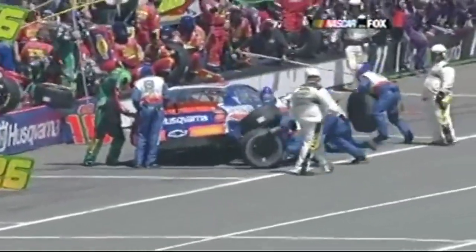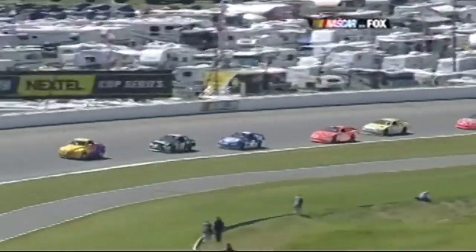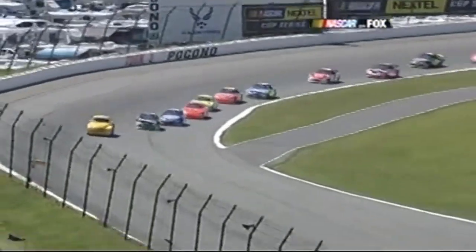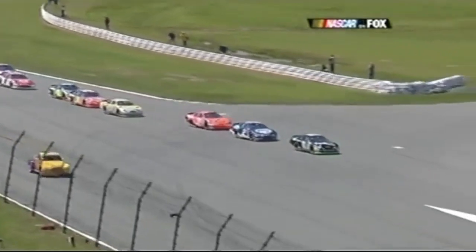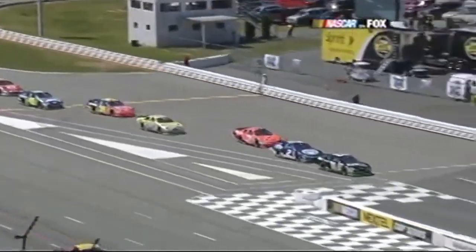Boy, lap 21 proved to be very exciting here at Pocono. Well, you know what's going to be exciting now, Steve, is pit road, because they'll all be coming on there. Larry Mack, Jeff Gordon has the very first pit stall off of turn 3. Pit stall number 43.